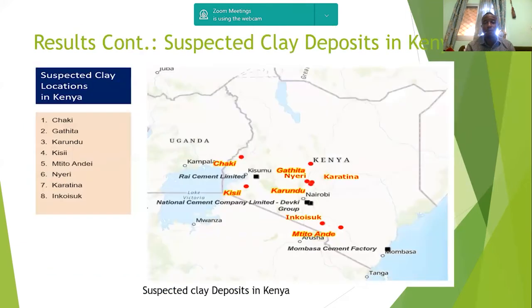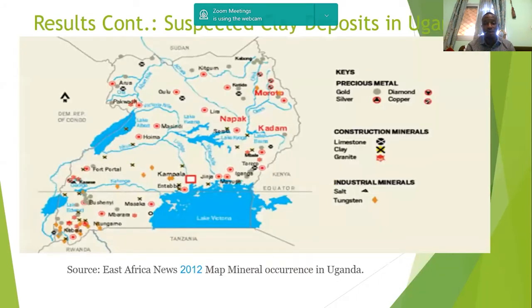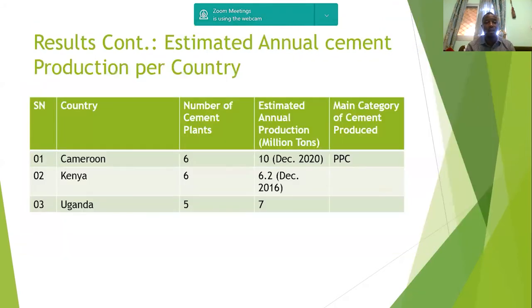This is also a map for Kenya, and it's the same scenario for Kenya. The clay deposits are not far from major towns where the cement factories are found. And then you have this same map for Uganda, the same scenario. So this was one of the major results that came from this project. Also, we realized that the annual production of cement in each country, Cameroon was topping as of 2020 with 10 million tons per year. Uganda followed, and Kenya followed.